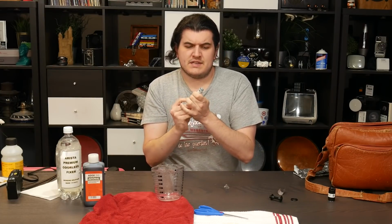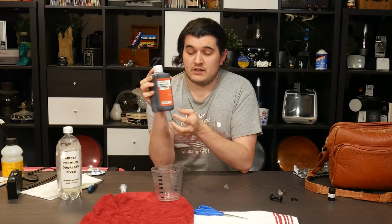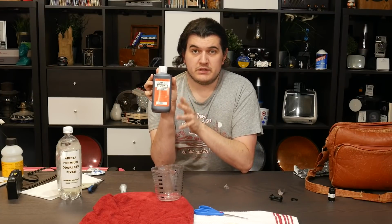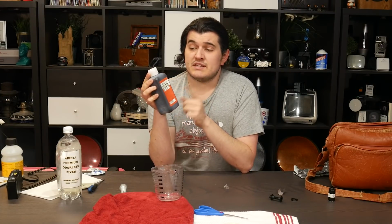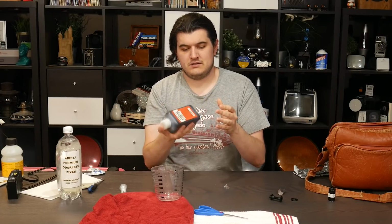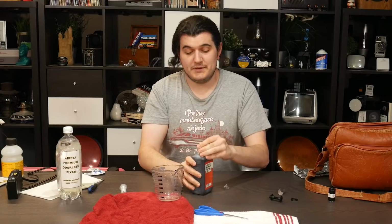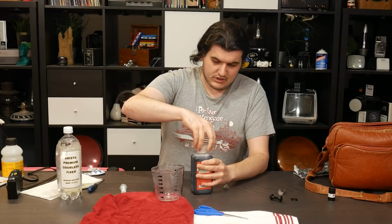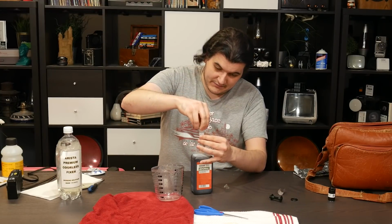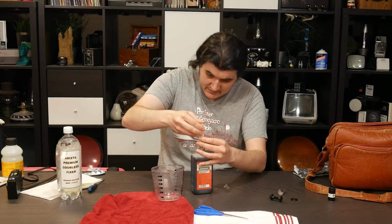Originally, this syringe was not for developer, but too bad. I got to order more supplies. So the other reason why stand development is great is you use so little of this. I'm going to be using literally 3.5 milliliters is normally what I use. Because I suspect that this is a little less effective, I'm going to go to 4. We'll see if that's a mistake or not. And again, it's a little crusty. There's some stuff floating around in there, but the color seems correct from what I remember. So we'll just see. So I'm going to get 4 milliliters.